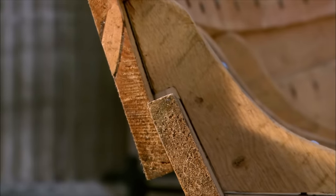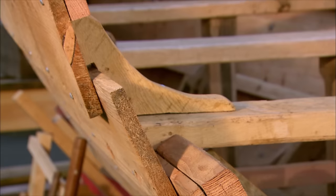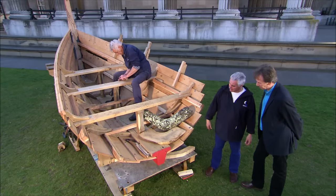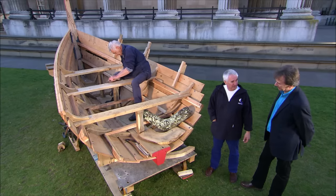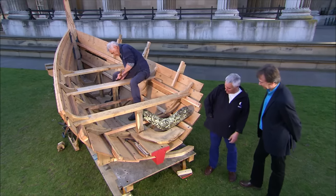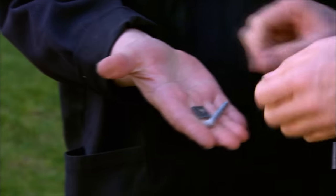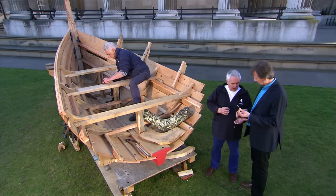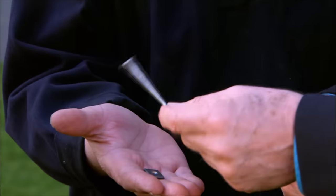Right. And it's clinker-built. We call it clinker-built, don't we? We always taught that at school. What does that actually mean? Well, clinker is a Danish word, I understand, and that's where it developed from. So in America they call it lapstrake, which is probably a more accurate description. And then we fasten with nails. They use metal nails. And we use these little washers or roves, which they're fastened through.